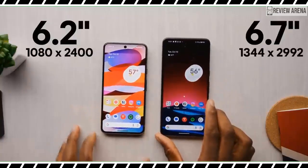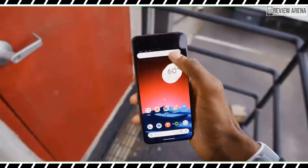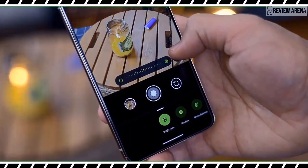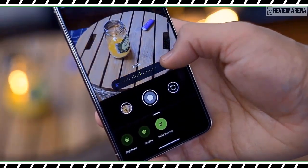For example, Google Assistant is being leveraged in more areas, which is what makes owning a Pixel unique versus other Android phones. Here's what I found really impressive about Google Assistant on the Pixel 8 Pro.